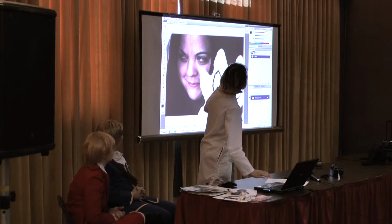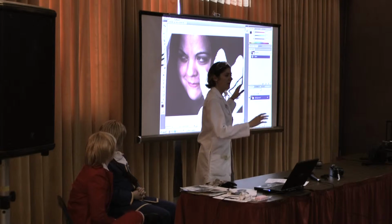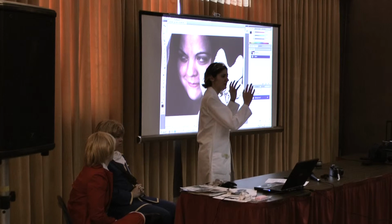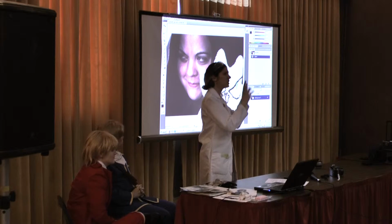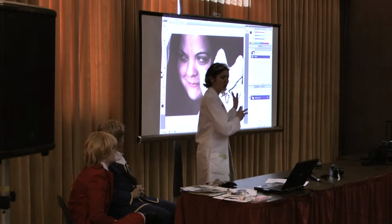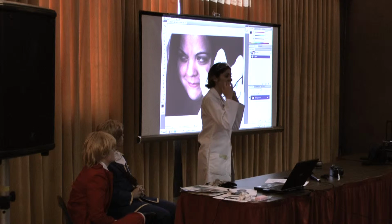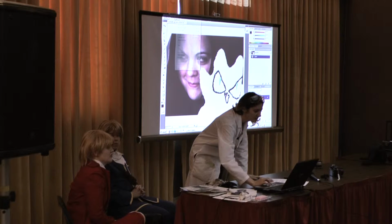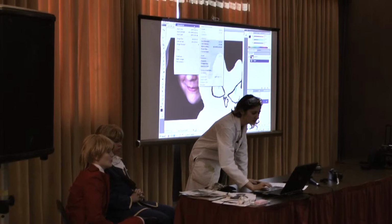Okay, but then we're going to enhance this to make it look like if she were wearing makeup and the photo had been taken and her skin hadn't been affected by the lighting that was somehow horrible and turned her all red. Because in real life she was beautiful, with normal skin. I mean, it was great. It was just weird lighting. Things you don't want to do is Photoshop out your pores.